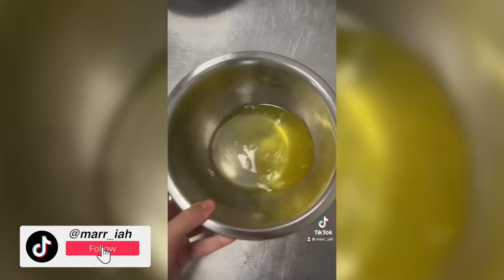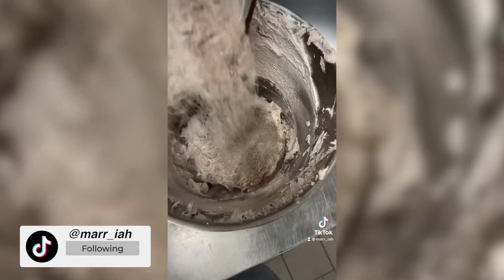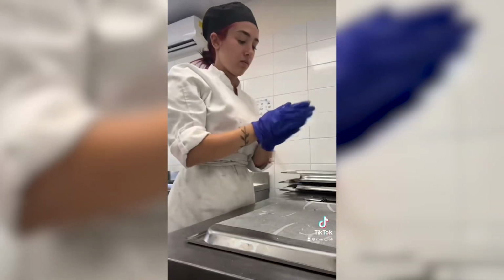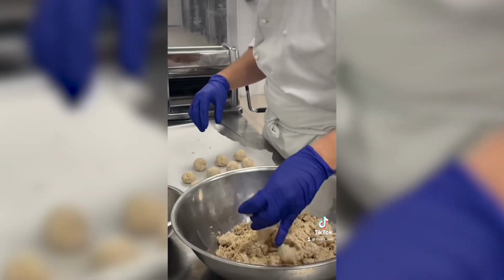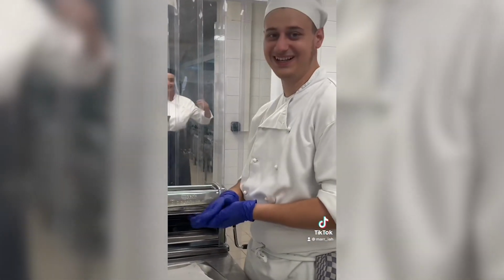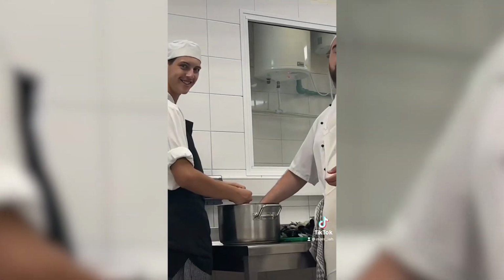I was assigned on an amuse bouche, so I prepared a chocolate and almond biscuit, and after rolling those and baking them, I had some spare time, so I went on the pasta section with Craig and helped him out. He made this amazing chicken filling for the tortellacci, and I just helped him prepare those, and we were having so much fun.